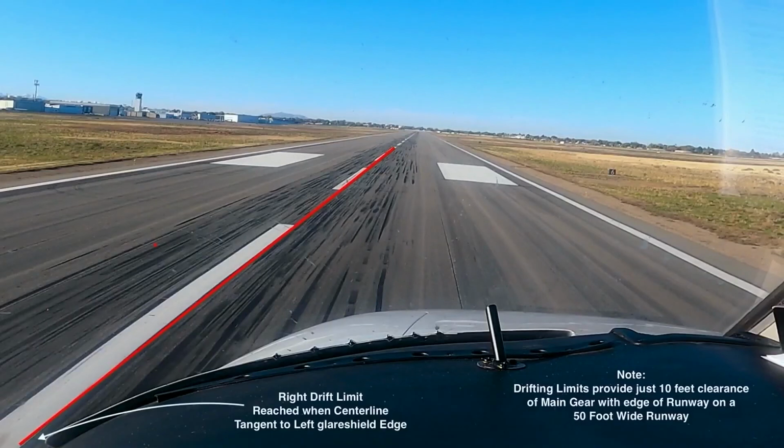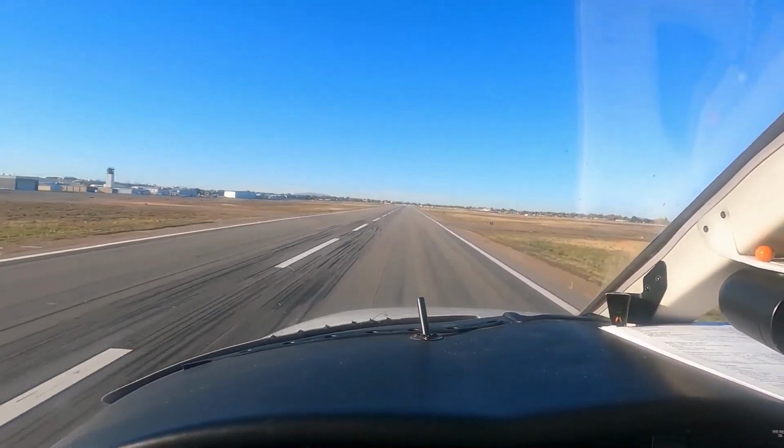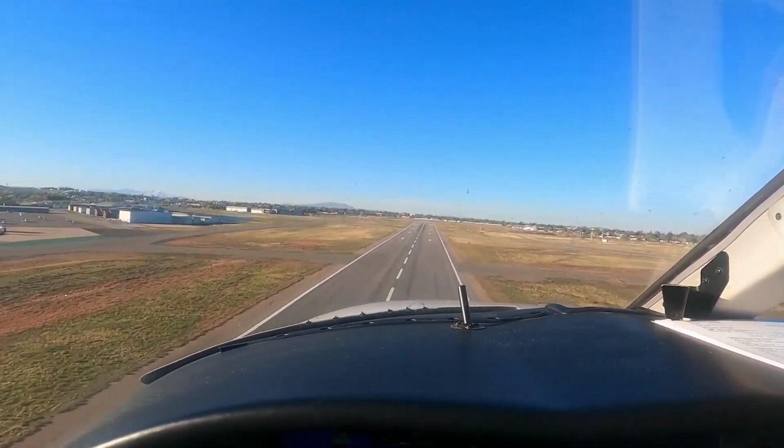Okay, drifting to the right. Again, contrived. I intentionally put in a drift. Right drift limit reached when the center line is tangent to the glare shield on the left edge. And again, I made the point that on a 50-foot wide runway, my gear would be within 10 feet of the edge. And of course, going around here. The thing to remember with the drift is even though I've got maybe 10 feet or more of clearance with the runway, and on a 150-foot wide runway even more, if you touch down in that drift with a side load, you're going to have lateral directional problems for steering. So it's again what the team felt was a reasonable limit to start with for SOPs, and something that's easy to reference in the cockpit.